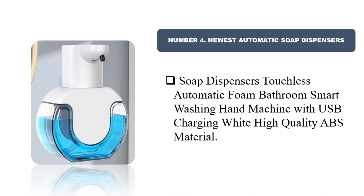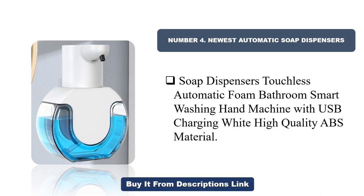Number 4. Newest automatic soap dispensers. Soap dispensers, touchless automatic foam bathroom smart hand washing machine with USB charging, white, high quality ABS material.